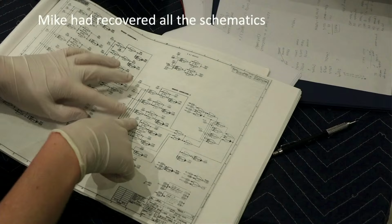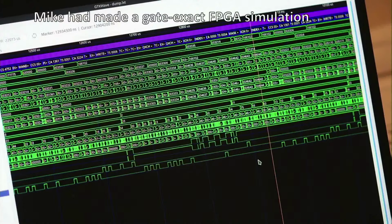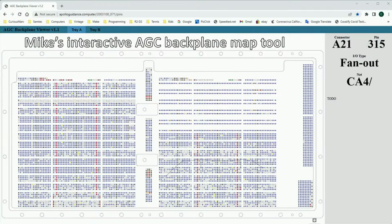He has recovered all the schematics from the original designers. He made good on his promise to make a gate exact computer, and that's an FPGA gate exact representation, and we will find it to be 100% exact, even the little glitches that you see over there, we found them on the real one. And by the way, that helped him solve the problem of a software emulated one. The software emulated one now works, and they can fly the actual software and the mission in the simulation. But now we're about to do it with the real computer.